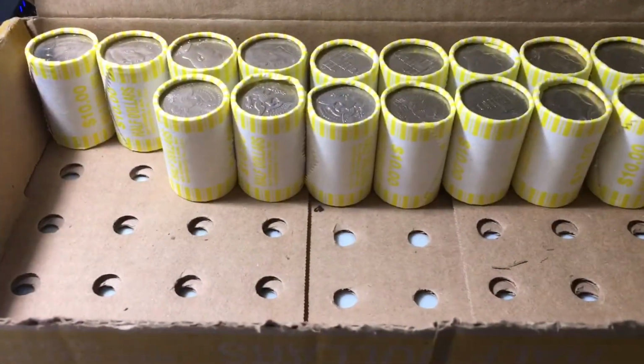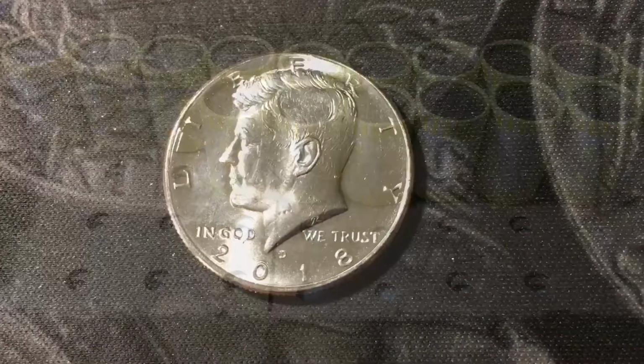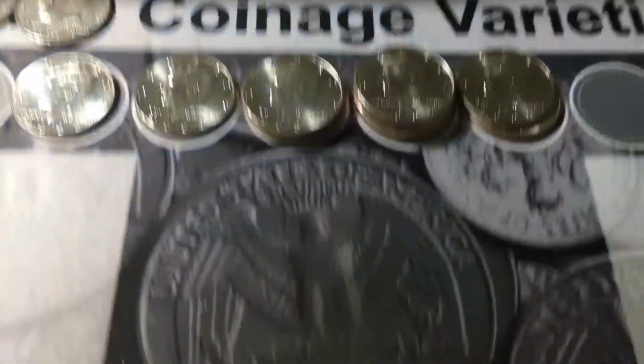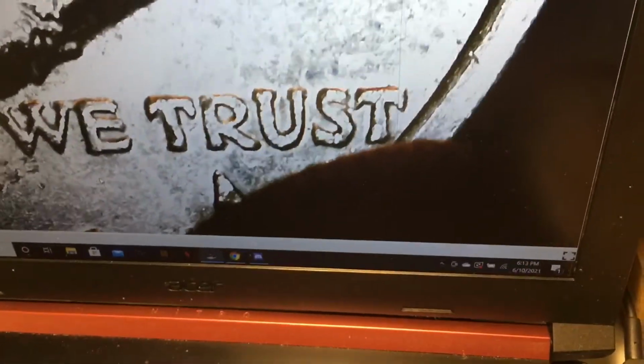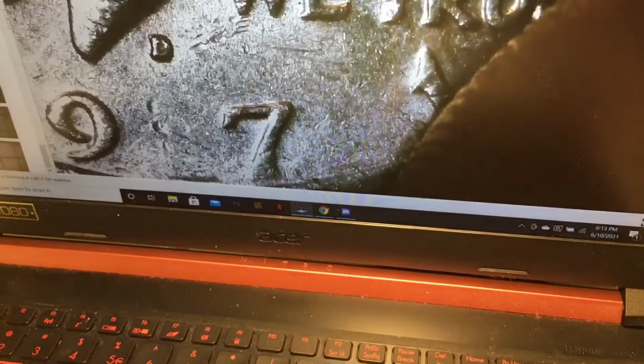Roll number 32, another NIFC, and it is a 2018 minted in Denver. Roll number 33 of box 2, and we found the first clad DDO of the hunt, and it is a 1971D FS-101. Put it under the scope, and we can see that there's some doubling on In Trust, mostly the S, and top serifs of the U. Also pretty clear doubling on the top right serif of the T. So yeah, it's a DDO FS-101 1971D.